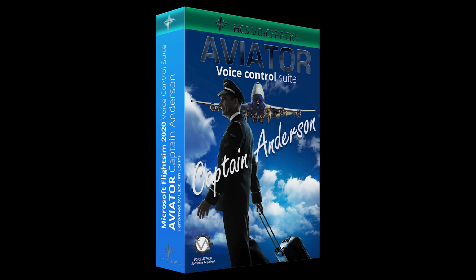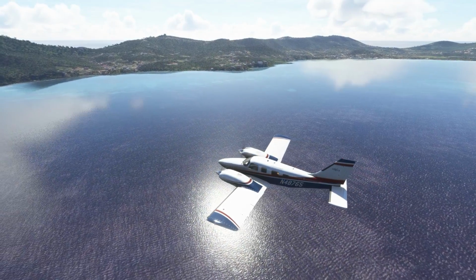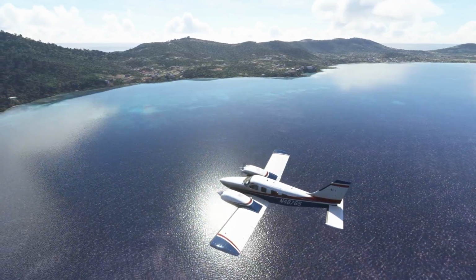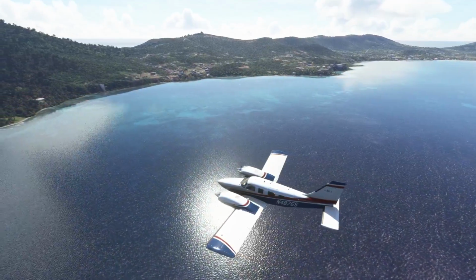Today I'll be looking at a really interesting product called Aviator, which enables virtual pilots to fly using their voice. The suite allows you to control just about any function in your plane via voice command. It also responds to your commands too. I find this especially useful in VR, and it adds so much immersion, and having a co-pilot is proving to be a lot of fun and takes care of some of the tasks for you.